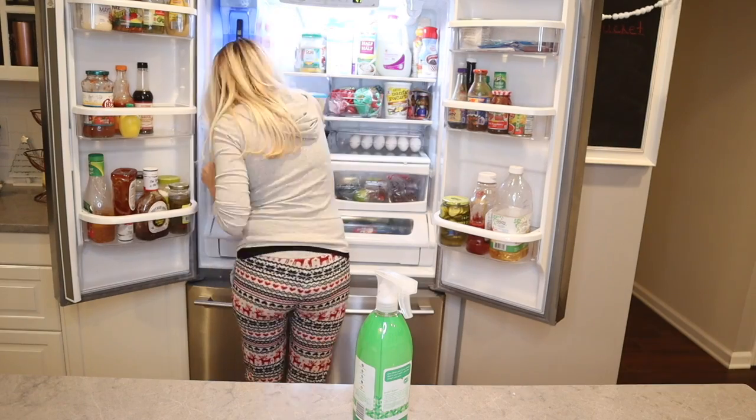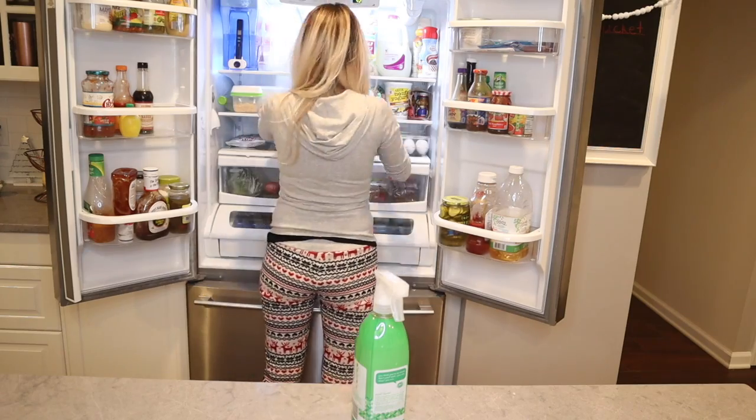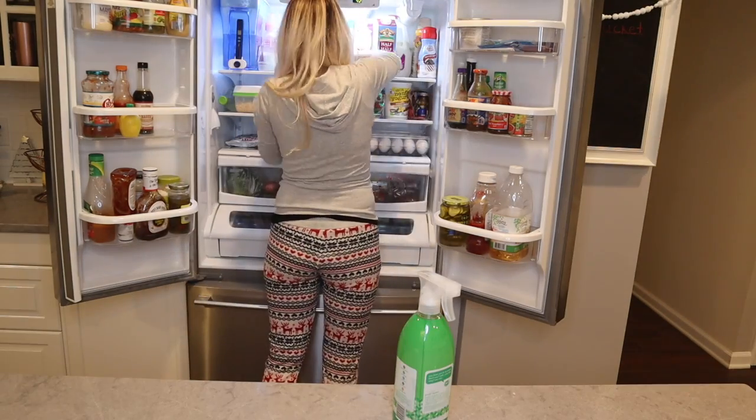I usually like to clean out my fridge before I go grocery shopping, so it's really not too bad in here. I'm just spraying down some spots that I see that need a little bit of cleaning.